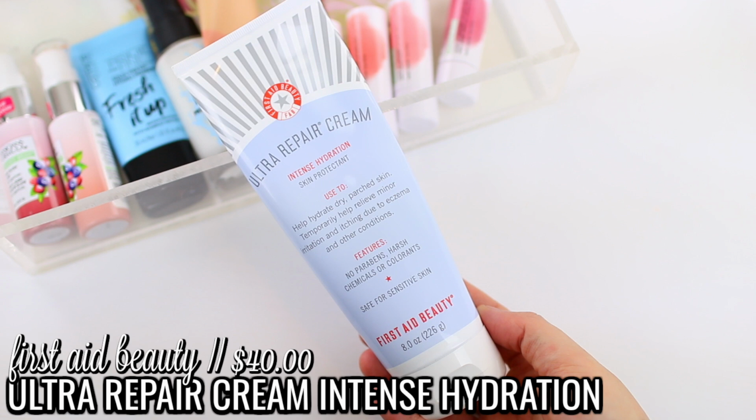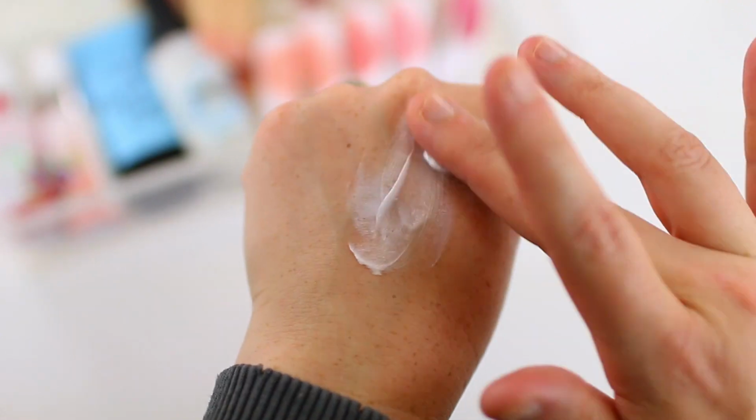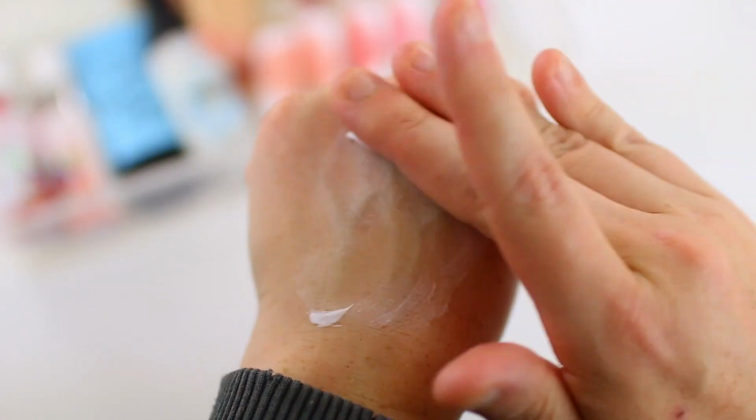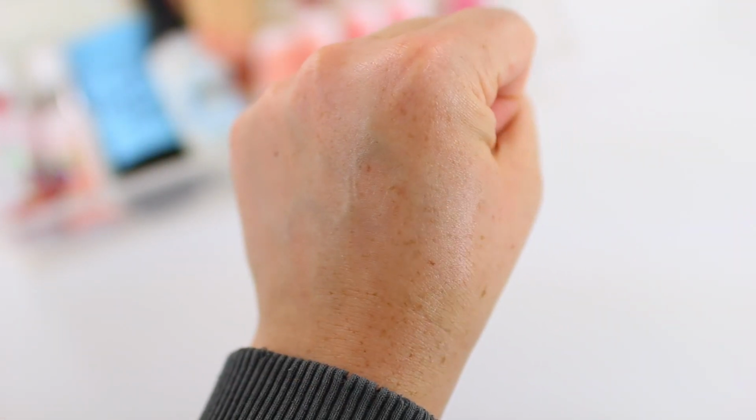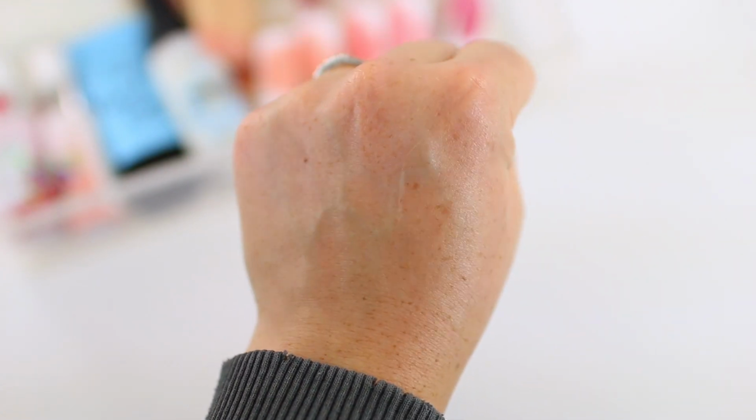If you're looking for a good all-around moisturizer, whether it's for your face or your body, I definitely recommend the First Aid Beauty Ultra Repair Cream. This is a little bit more expensive, but I actually do struggle with eczema, and I feel like a lot of moisturizers and skincare products can irritate my skin, and I've never really found something that worked as well for me as this product, and I love it.